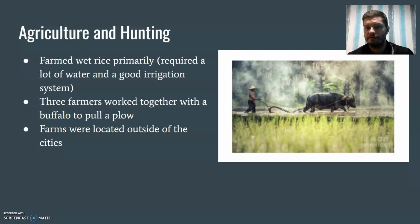So the Dvaravati people primarily ate and harvested rice. And they used the system of wet rice farming, much like we use in Thailand today. This system of farming requires the farmer to flood the rice fields. In order to do so, they need to get water from a water source. They need to find a way to move that water to the rice fields. And how do we do that? Well, we create canals or waterways from the water source to the rice fields. And this method of moving water is called irrigation.